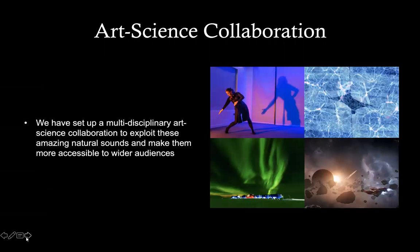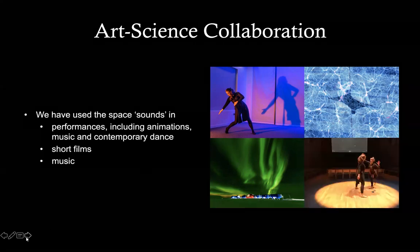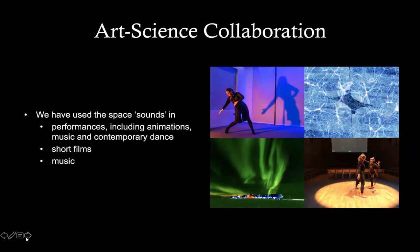Moving on to our art science collaboration. Back in 2017, we set up a multidisciplinary art science collaboration to help us exploit these amazing natural sounds with the aim of making them more accessible to wider audiences and having a bit of fun at the same time. Since then, we have used the space sounds in performances, including animations, music, and contemporary dance, short films, and music. And Diana will talk more about this collaboration after my talk.